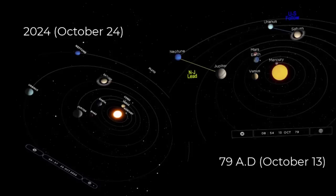A little difficult for me to believe that these are just a bunch of random events happening that are causing so much change.